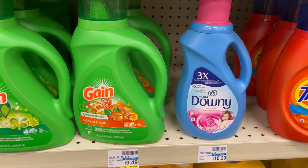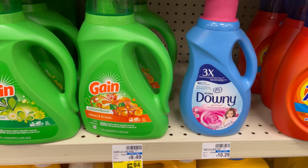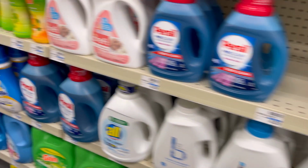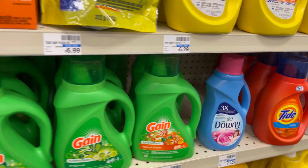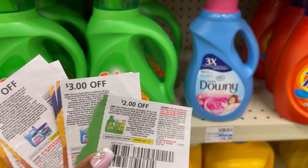Okay, so this is my spend 30, get $10 back. I am picking up 2 of the Gain liquid detergent at $5.94. And I'm going to show you the price of the Downy. It's $4.94. I am picking up 4 bottles of those. So for everything together, 4 Downy and 2 Gain is a total of $31.64.